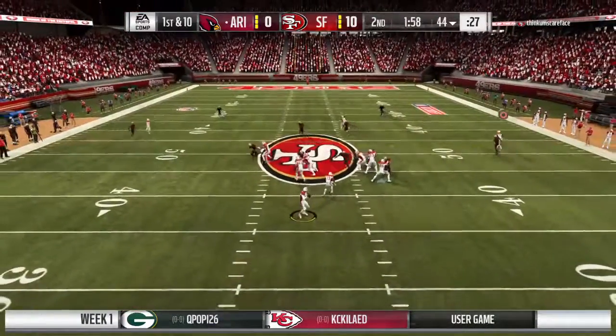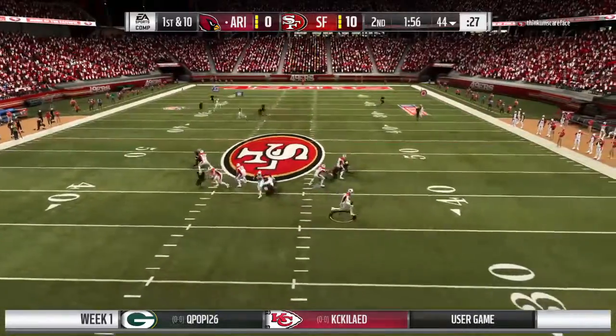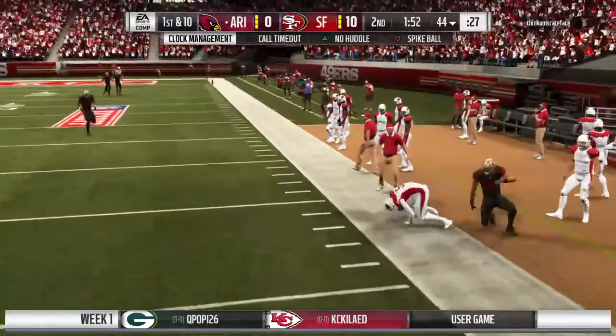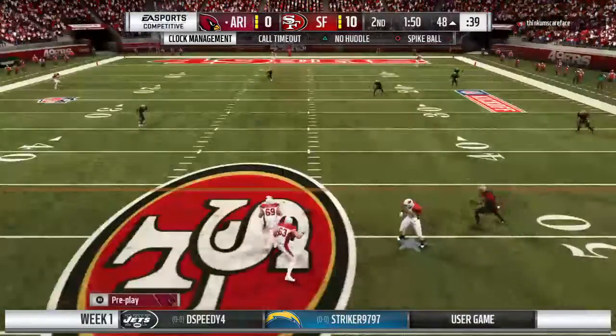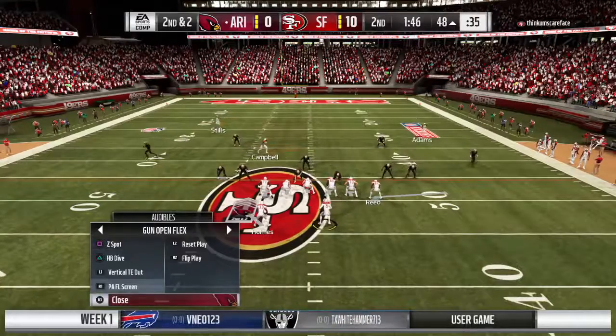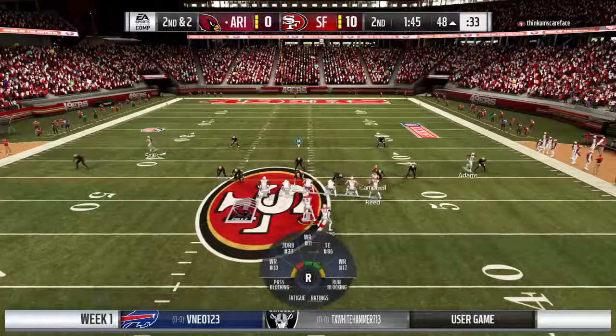Play action, it's Taylor. Flushed out right. And he'll be brought down at the 48-yard line. He'll get 8 on the scramble there. It'll be second and a couple. Cardinals got to go quickly, hustling to the line.